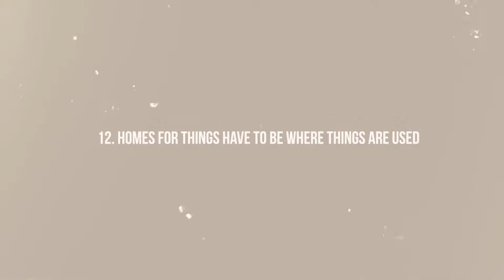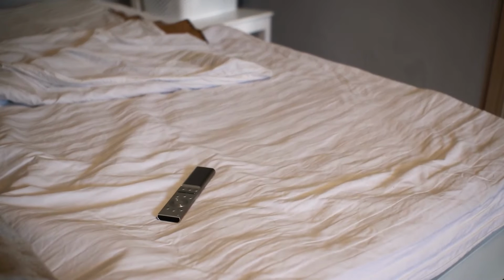12. Homes for things have to be in the places where these things are used. Often our stuff gets spread around our condo just because their homes are too far from the places where they are actually used. Of course, our brain thinks, I'm not going to put it away right now because I'm going to use it here. And we are too lazy in the end to place an object where it belongs. And it continues lying somewhere in a visible spot and cluttering your space.